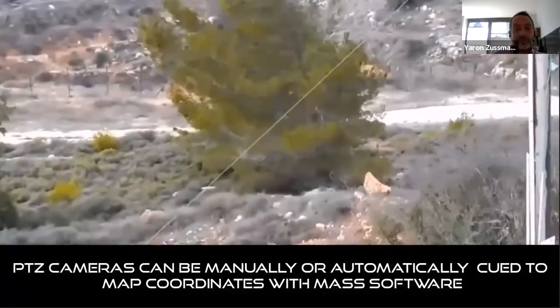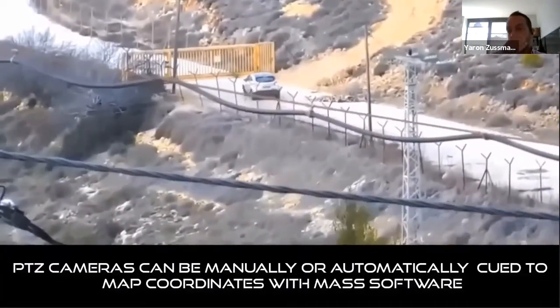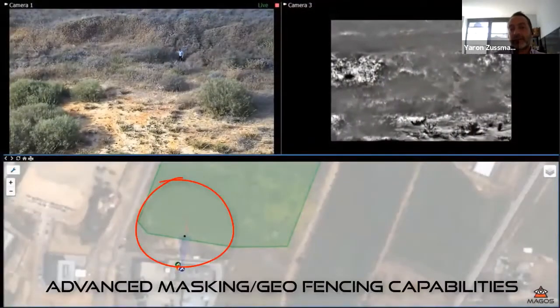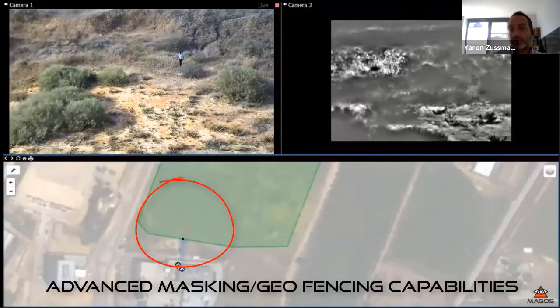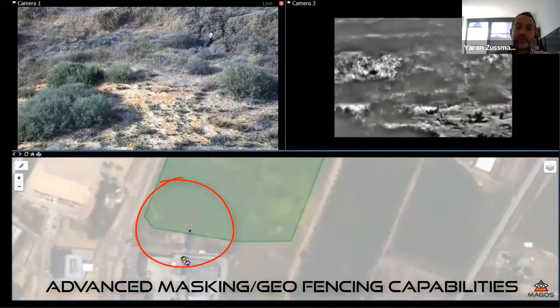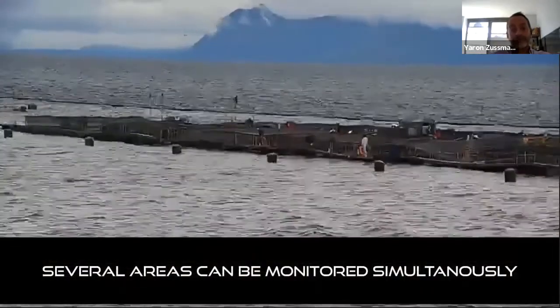So here the PTZ is just staring at a tree. Something happens, something moves, boom, the PTZ will start following that target and call for action through an event in the VMS. Work very well with thermal cameras as well as visible cameras. And I think one of the biggest advantages that we have over existing technologies is how we work on water. So radars work very, very well on water.